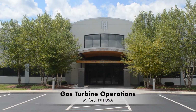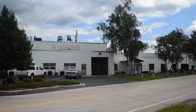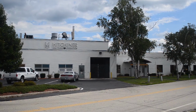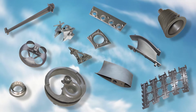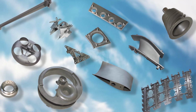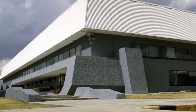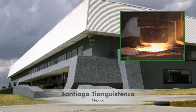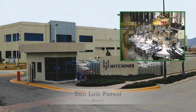Gas Turbine Operations is located in Milford, New Hampshire, adjacent to the corporate headquarters. Established in 1983 as Hitchiner's Gas Turbine Division, the organization has experienced steady growth since its inception. This division primarily services the jet engine component market and specializes in producing hot section parts requiring sophisticated vacuum-melted alloys, with emphasis on complex, thin-walled applications. Hitchiner's Mexico operations consists of two locations, one in Santiago, Tangistinco, providing front-end casting services, and the other in San Luis Potosí, which is a finishing and component assembly plant.